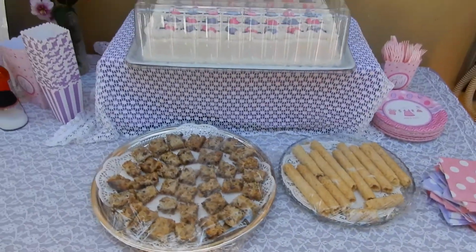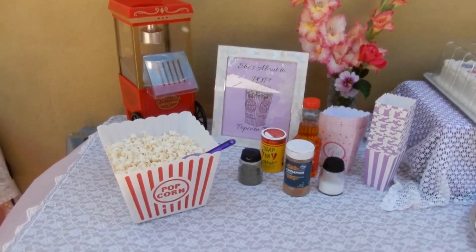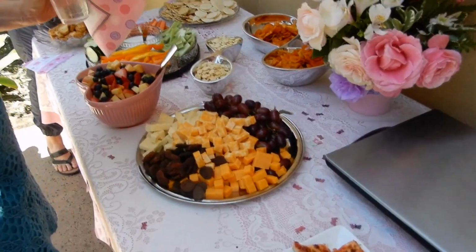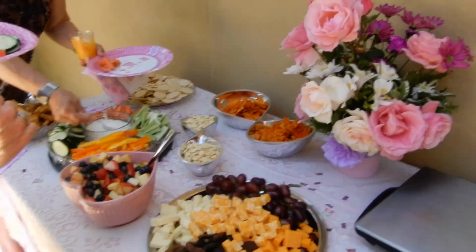We got desserts, a popcorn bar, because I'm about to pop. And then we have snacks that people are already digging into, so that's good. You're not supposed to? Well, I'm just doing a video. You guys are fine. Oh, no! So that's why I wanted to do the video fast, because I knew people would start eating.